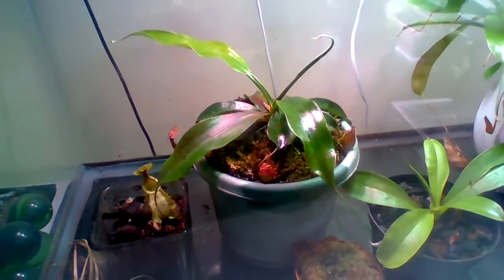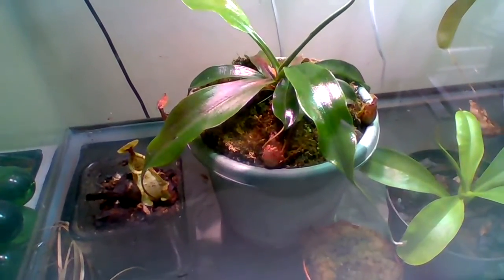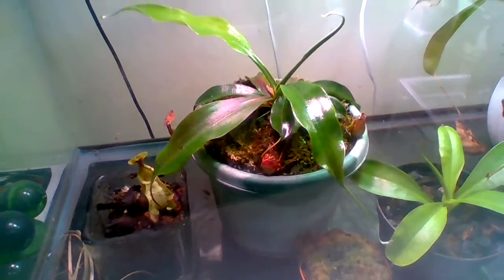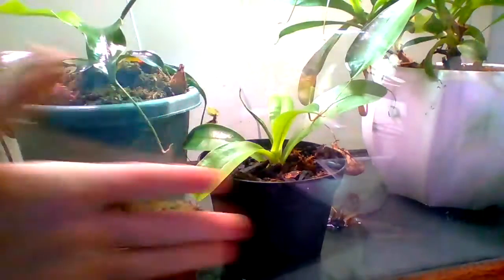a big picture from it. If I don't get anything from it, too bad. That's my fault. Or maybe it's the plant's fault. I don't know. Now you may be puzzled, as there is another Nepenthes, which you have not heard about.